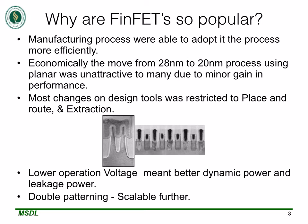FinFETs also implemented double patterning after 20 nanometer. So this needed a little bit of change to the place and route tool and also to the extraction tool. With FinFETs, the temperature change from the bottom of the transistor to the top was much different. This changed the threshold factors. And also, this did not have a need for any dopants. FinFETs do offer low operating voltages, which means better dynamic power and leakage power.